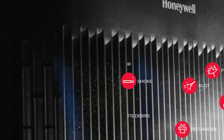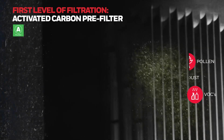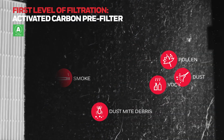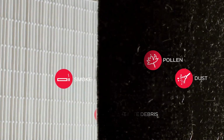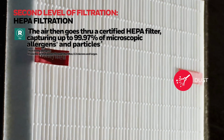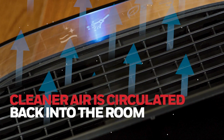The InSight series delivers powerful multi-level filtration. Air is pulled in first through the activated carbon pre-filter to help capture larger particles and helps reduce volatile organic compounds, or VOCs, and odors. The air then goes through a certified HEPA filter, capturing up to 99.97% of microscopic allergens and particles as small as 0.3 microns. Then, cleaner air is circulated back into your room.